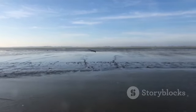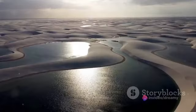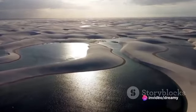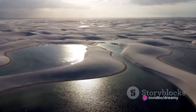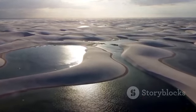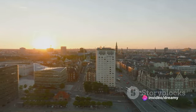And there you have it, folks, the top 3 hidden treasures of Denmark. Bornholm, with its sunny allure, the Forest Tower, your stairway to heavenly views, and the Wadden Sea National Park, where nature puts on a show like nowhere else. But we're not done yet. If this video doesn't make you want to pack your bags and head to Denmark, I don't know what will.